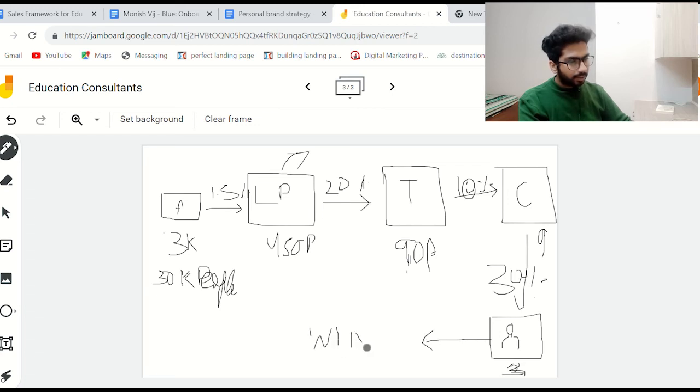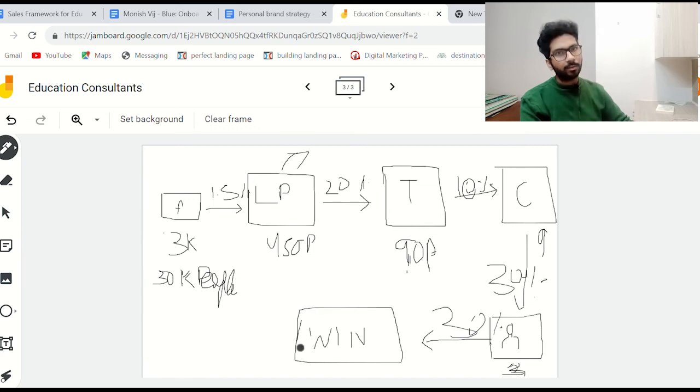Now just let me create a next step, which is called win. If you have a proper sales framework set in place where you are able to convey to them, you are able to self-persuade them why you are the best for them, why you are different from others, and why now is the right time, then out of these 3 people that have appeared on the call with you, you will be converting 30% of those 3 people, and you will be getting one paying student for your study abroad consultancy. Now that's how these metrics work. These are obviously battle tested by me personally.